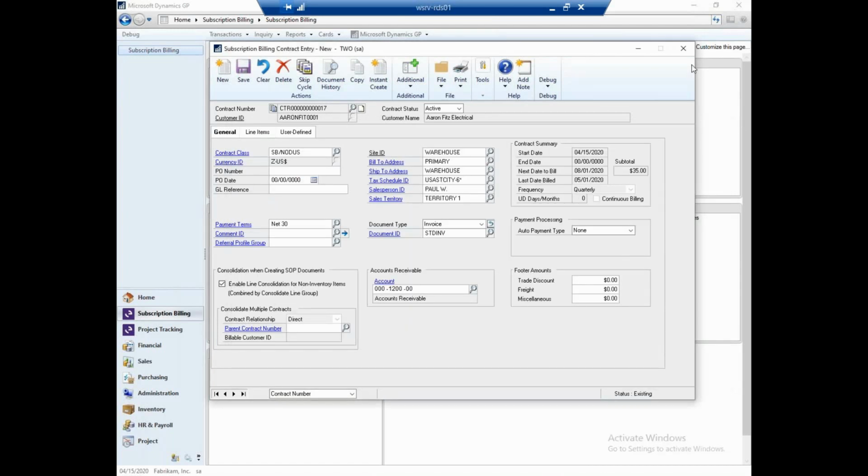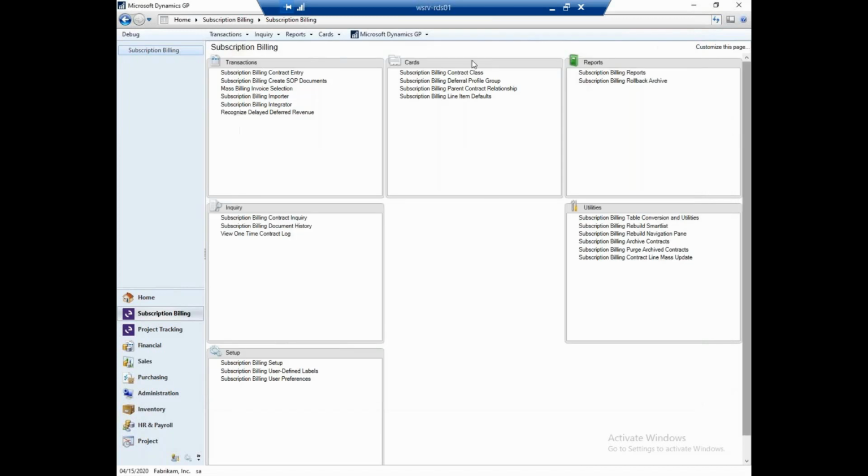I'm not going to go into that because I want to make sure I have enough time here for us to go through the credit card piece.